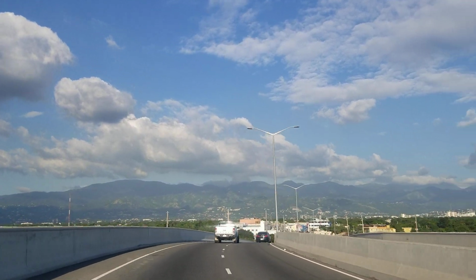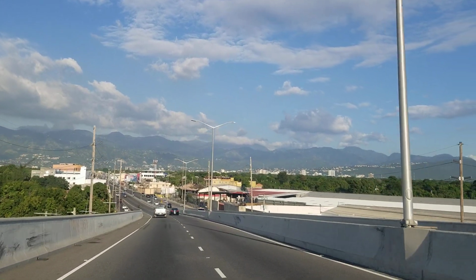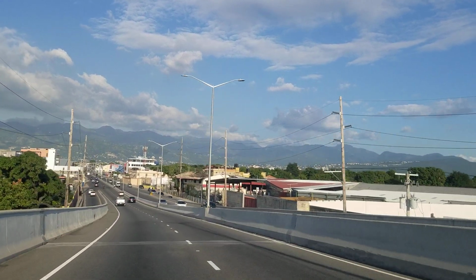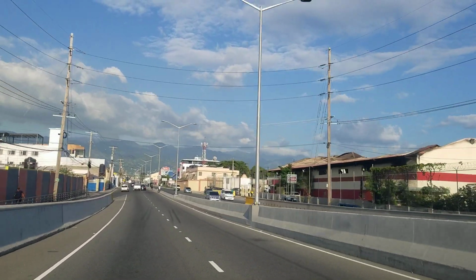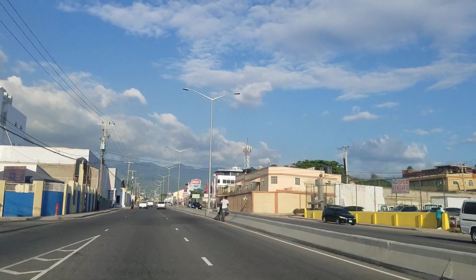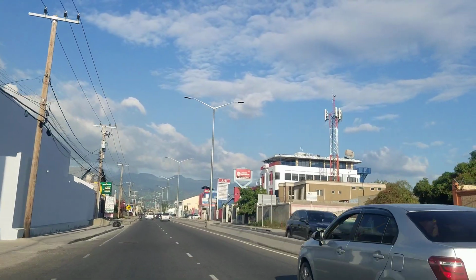And Hagley Park Road was recently renovated and Spanish Town Road is under renovation, but it's taking forever. Not sure why that project has not seemed to start. Nonetheless, Hagley Park Road has been renovated and it's a dual carriageway with a concrete barricade. It's actually a mini highway because this is how the highways look when driving to the country.